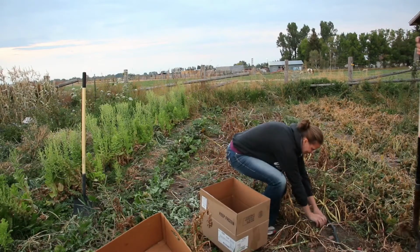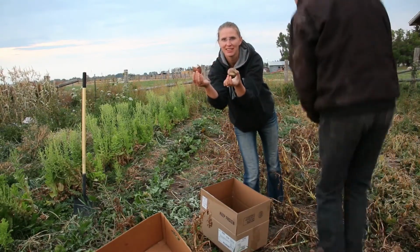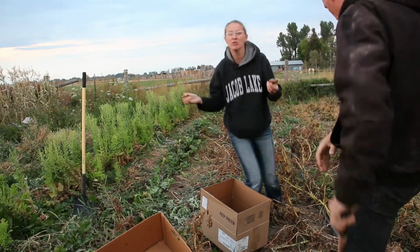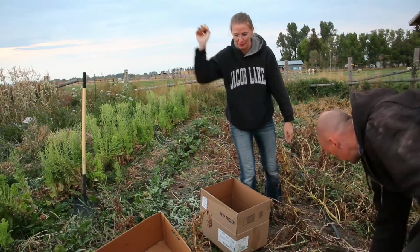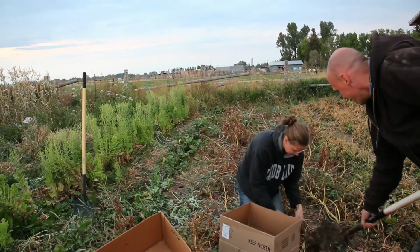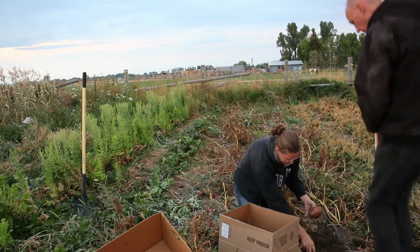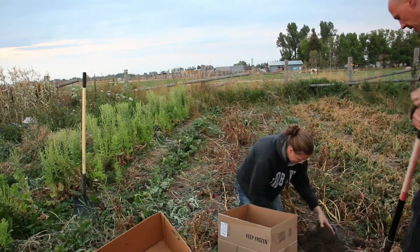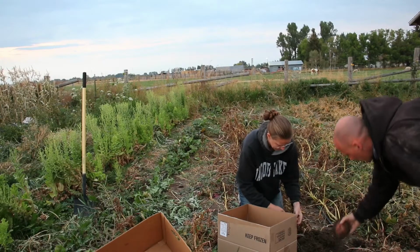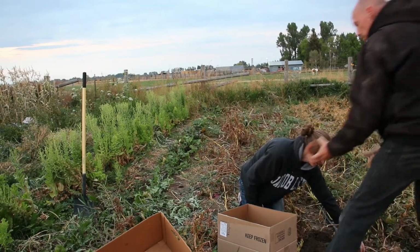Oh, seriously. There's a bunch more. They're just eating them like crazy. Free food that I've been growing all summer. They make me so mad. Oh yeah. What I'm talking about.